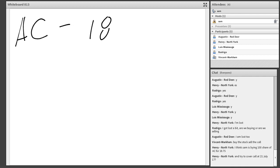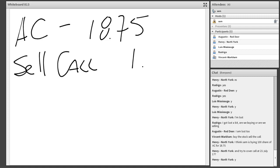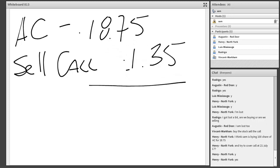Okay. So AC is trading, say we get AC at $18.75. That's what we're going to pay per share. So if I buy it for $18.75 and I sell a call at, say, $1.35, what I'm going to pay is $18.75 minus $1.35. Does that make sense? Because I sold and brought in $1.35, and I bought, and that cost me $18.75. Does that make sense to everybody?